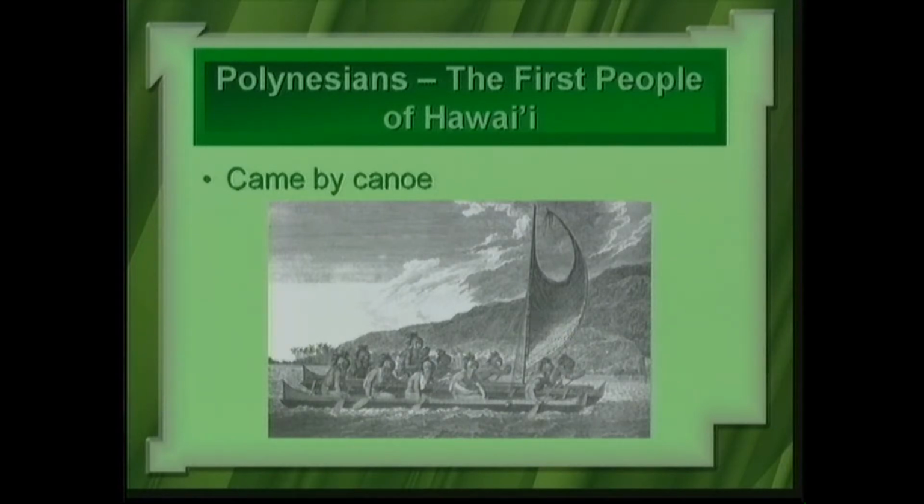What you see here is an illustration by an early artist to the Hawaiian Islands. You can see some men in a double-hulled canoe. The hull of the canoe itself is colored black, and generally this upper part here, I think it's called the gunnel, is probably more like a golden yellow color. So Hawaiian canoes are very, very beautiful.